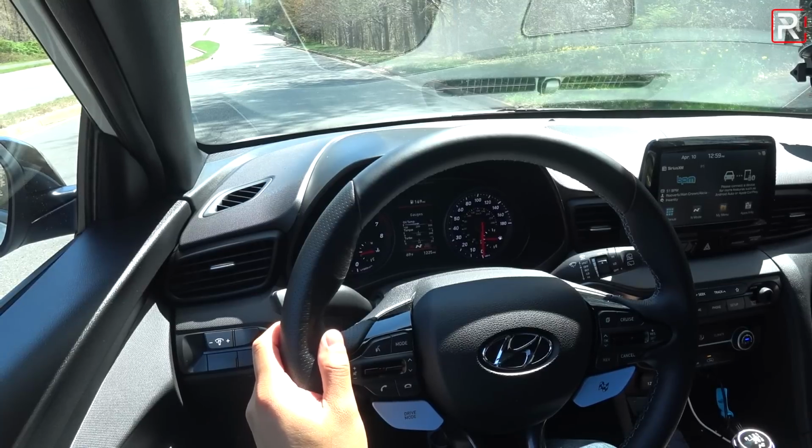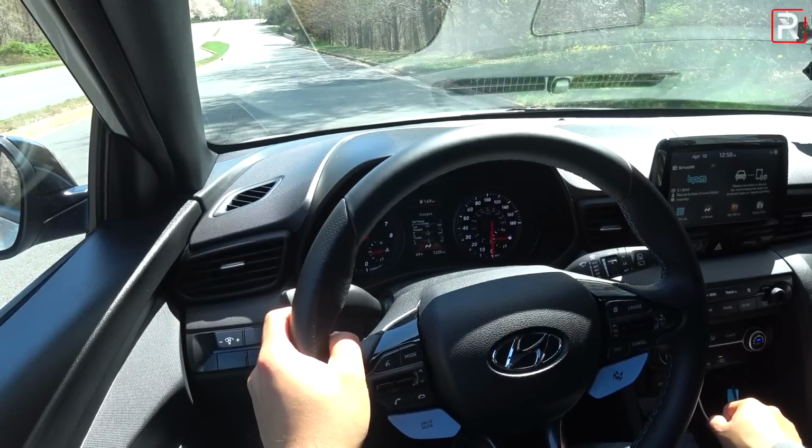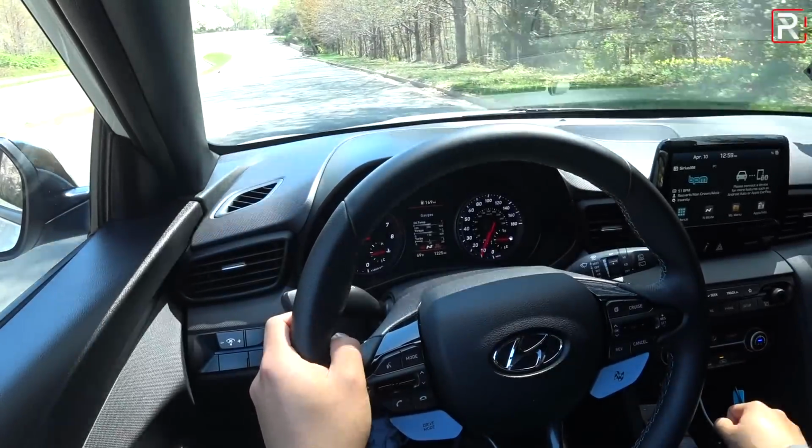Now I'm going to turn off the stability control here. Or we'll just leave it in its sport setting. To a little clutch dump here. Cutting power.